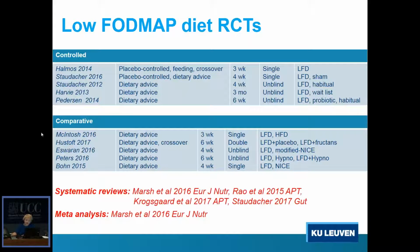Because there has been this number of RCTs published, we have, in the last few years, some really nice systematic reviews. We also now have one meta-analysis which was published last year, and this meta-analysis highlighted and confirmed to us that there is good evidence to show that the low FODMAP diet can reduce particularly gut pain and distension and overall gastrointestinal symptoms.